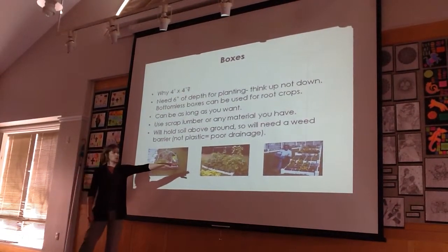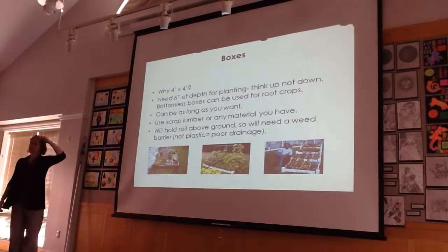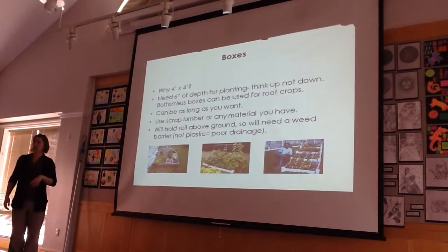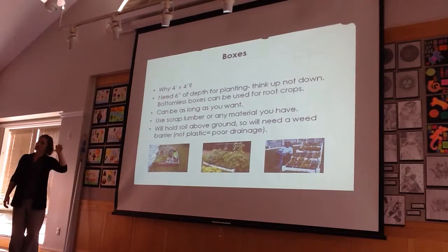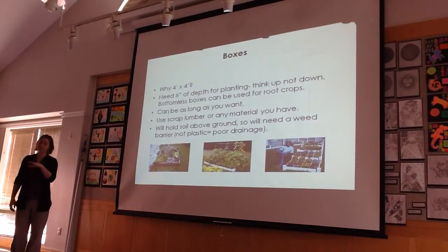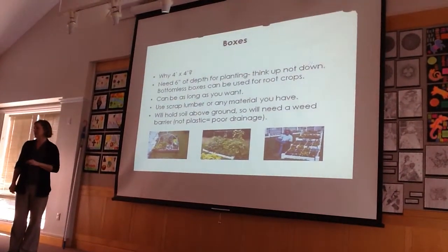In terms of the boxes, again, this is a 4x4 box. You can make them longer, skinnier. You can put trellises up on the back. We'll talk about that in a second. But you can grow anything here, whether it be pumpkin, squash, zucchini, you name it, you can grow it in this garden. The key thing is to trellis any vines up and out. If you plant a vine plant right in the center, what's going to happen to everything around it?